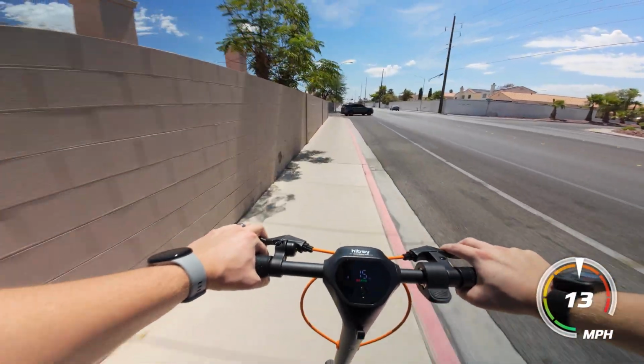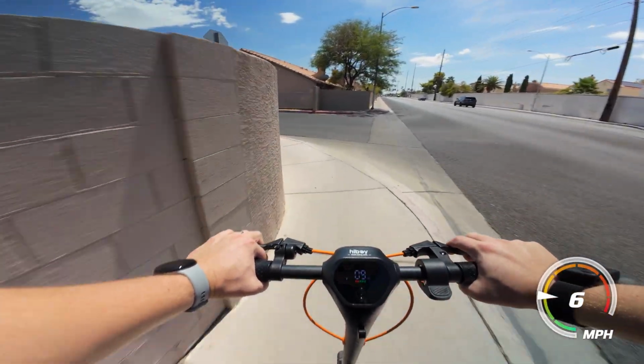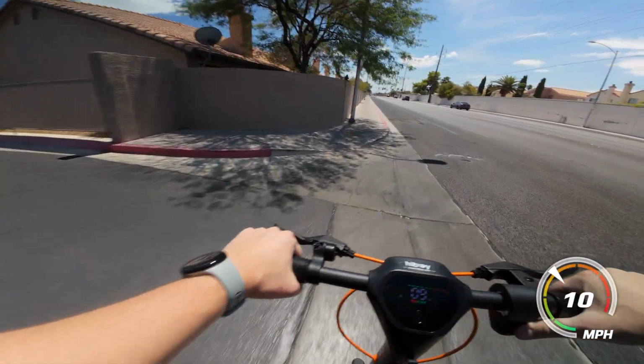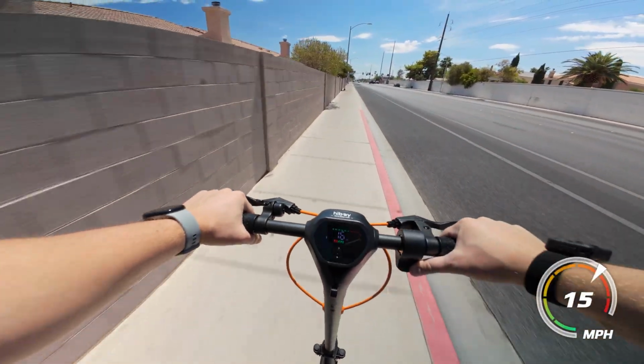I need to get over to the other side of the road. I was thinking about crossing there, but I'll just cross up at the light.